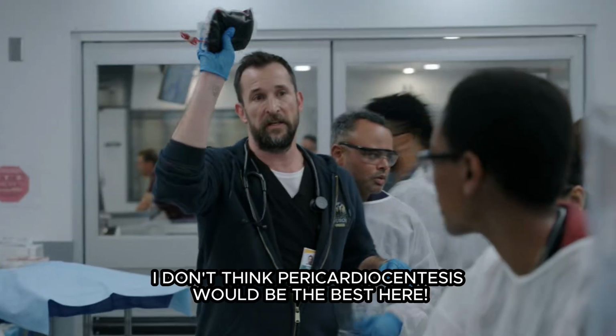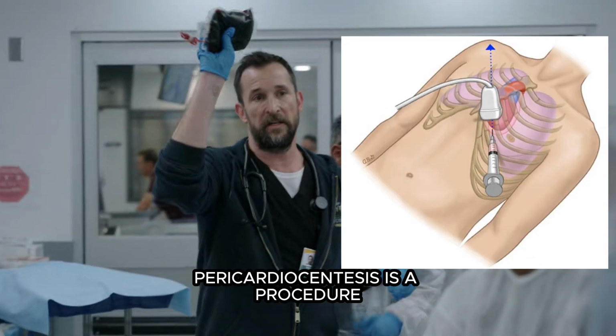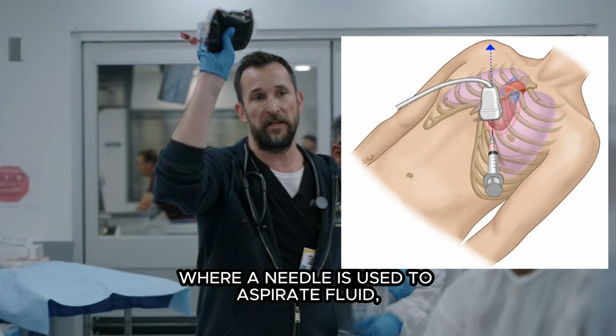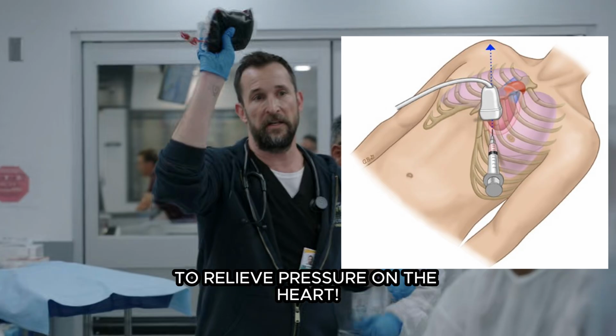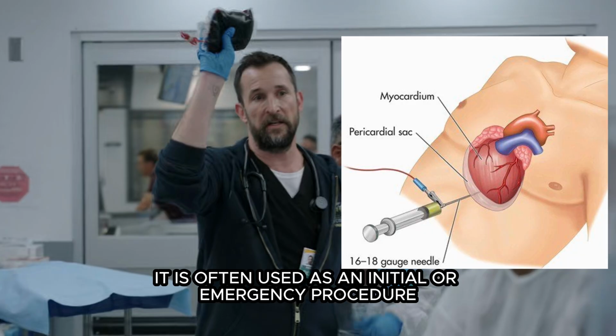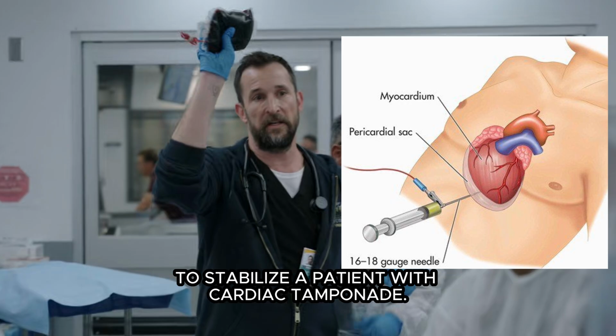Pericardiocentesis? No, I don't think pericardiocentesis would be the best here. Pericardiocentesis is a procedure where a needle is used to aspirate fluid, which is blood in this case, from the pericardial sac to relieve pressure on the heart. It is often used as an initial or emergency procedure to stabilize a patient with cardiac tamponade.